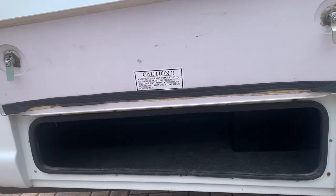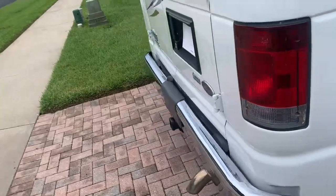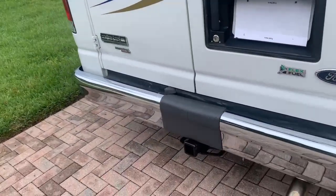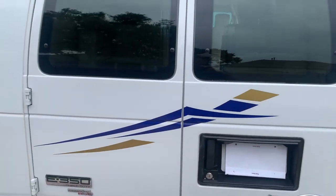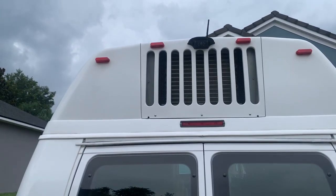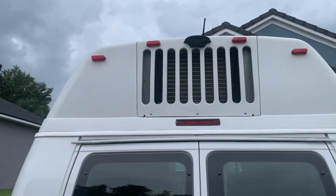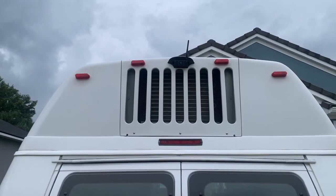Really nice storage in here. Walking around, you have the hitch receiver and your windows to see outside, and your air conditioner. It's 11,000. It's a Cool Cat air and heat pump. Really nice. That's the backup camera there.